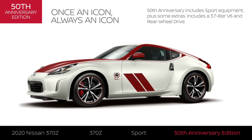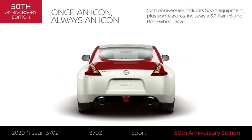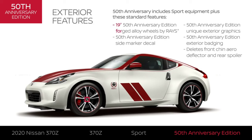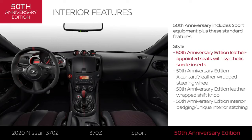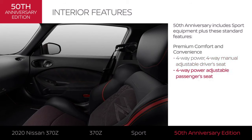370Z 50th Anniversary Edition includes 370Z Sport equipment plus some extras. The 50th Anniversary Edition celebrates the exciting history of the legendary Z. It is offered exclusively in two colors, and gets a special exterior package to stand out from the crowd. The 50th Anniversary Edition also gets interior trim unique to the model with special appointments, badging, and added luxury, befitting a true legend.